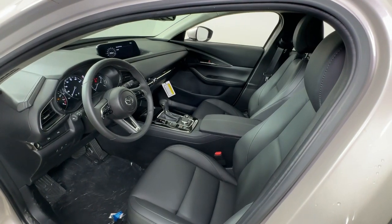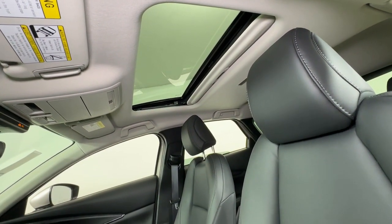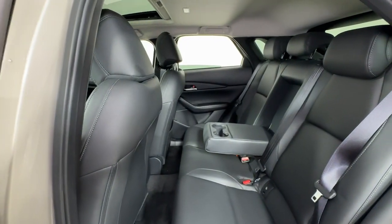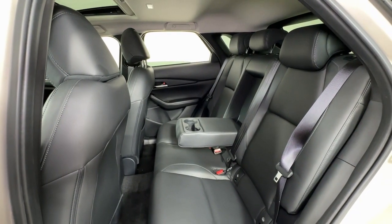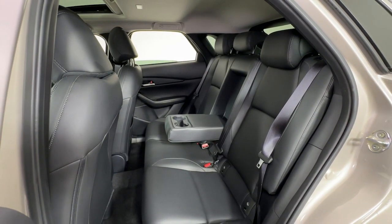Android Auto, keyless entry, moonroof, backup camera, heated mirrors, dual zone AC, power driver seat, aluminum wheels, heated front seats, steering wheel audio controls. Get the design quality you deserve in this premium feeling CX-30.